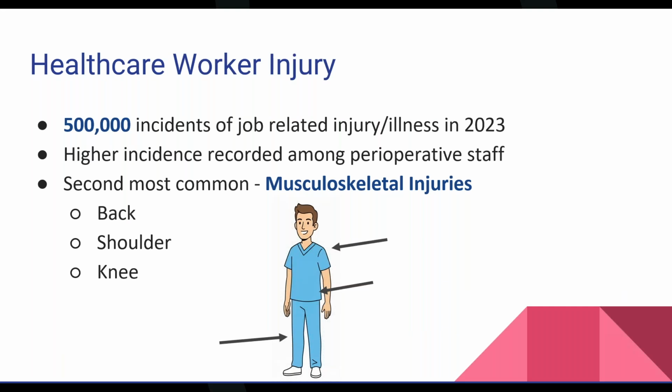So here's another staggering statistic. In a study at a level 1 trauma center in Boston, researchers found that although only 1.7% of all facility staff worked in the OR, this group accounted for almost 8% of workplace injuries. So obviously, perioperative staff are at increased risk, and we know that's because of the nature of our jobs.